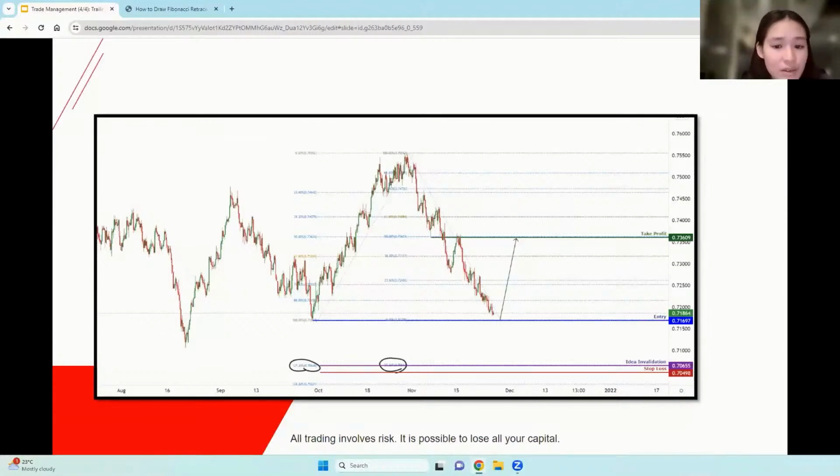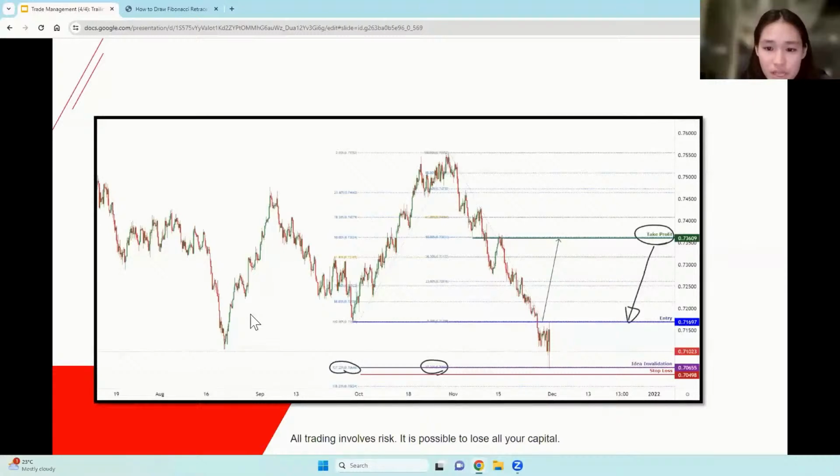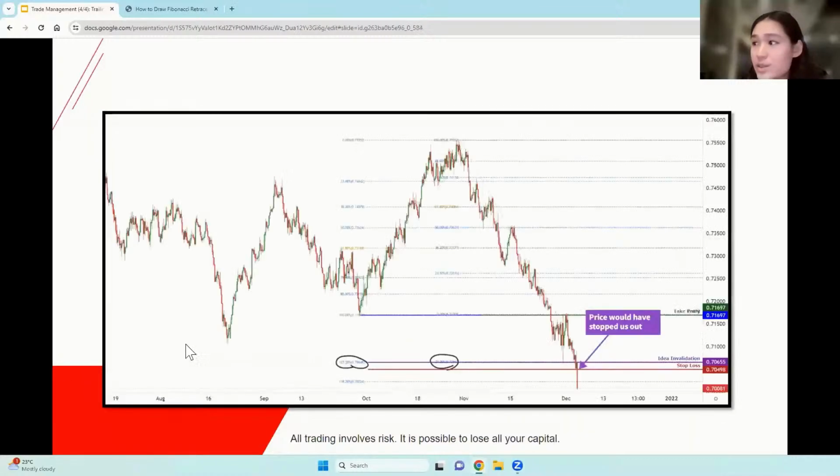So if price breaks out of our entry, hits downwards towards our stop loss, at least when it hits our idea invalidation, we will get out at break even. You can see that's exactly what happened over here. And then once it hits our idea invalidation, we then move our take profit down towards our entry, so that we get out at break even. Yeah, if we didn't do that, price would have stopped us out because price actually continued to drop.